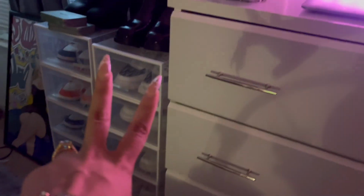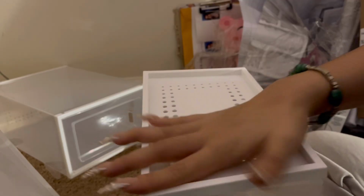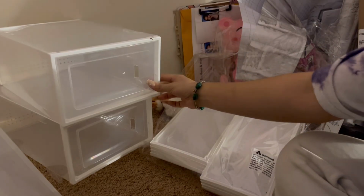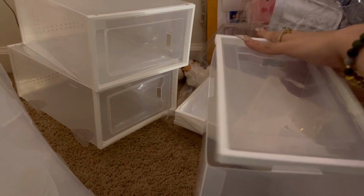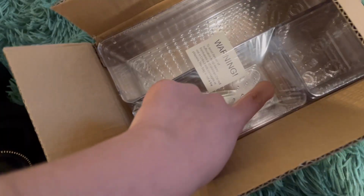Okay, so now I'm gonna set up the shoe boxes that I got for Christmas, and I already got some right here, and I already have all my shoes up. Now I'm gonna put the rest right here. So these also came in the mail. They're like a little organizer. So it comes with all of these.